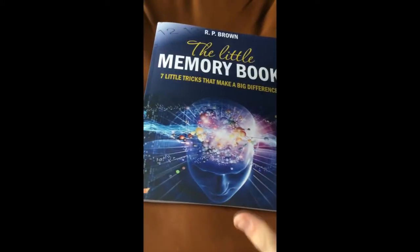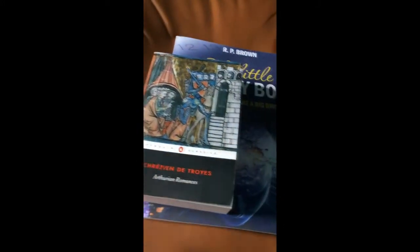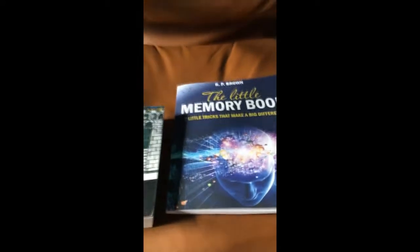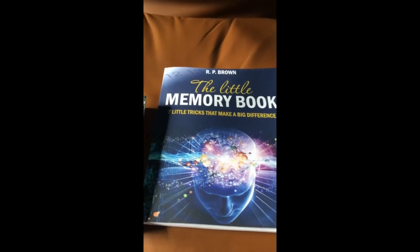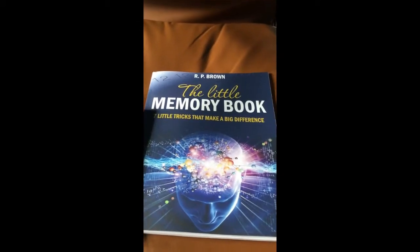If you just squeeze it down, you could reduce the page count, and let's say you have a novel this size, like a mass paperback size, with this size font. This book would be like 3 pages long. I swear to God. But maybe they wouldn't print it if it was only 3 pages long. Okay, so I will read this book, and I will continue my review with the Little Memory Book, 7 Little Tricks to Make a Big Difference, and see if this makes a big difference.